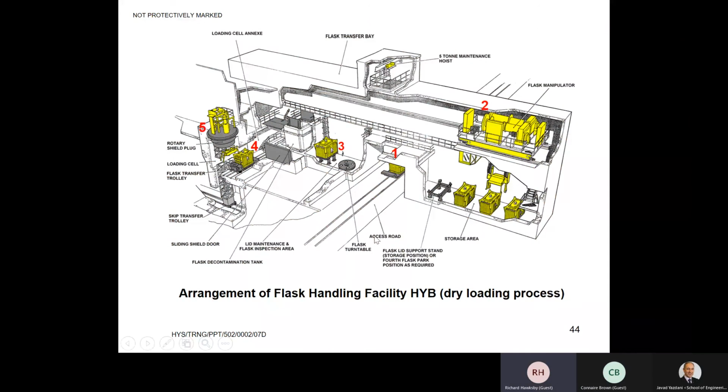So here we are with the full display of what's going on. We talked about Heysham 2 being a dry loading facility. So this part here, where I've got the mouse, is actually in the pond water, and the skip is lifted out into the air, rotated around and lowered into the flask, and the lid is then put on the flask. The flask is then taken out on a bogie, a transfer trolley, where the lid is bolted on, and then the flask is picked up and put on the so-called inspection stand, where it's cleaned and monitored for contamination and radiation. Do you want to take over, Connor?